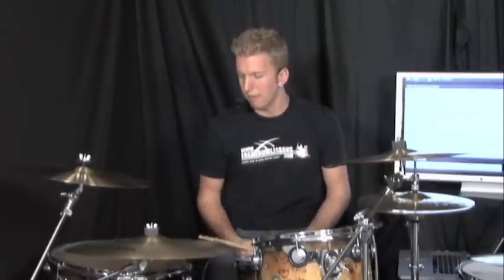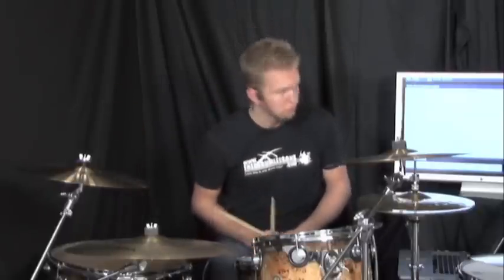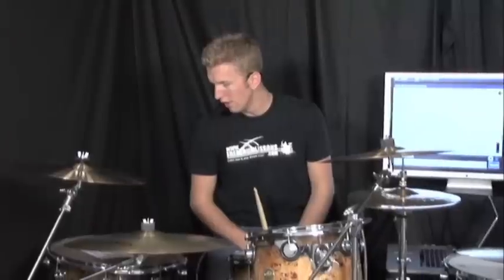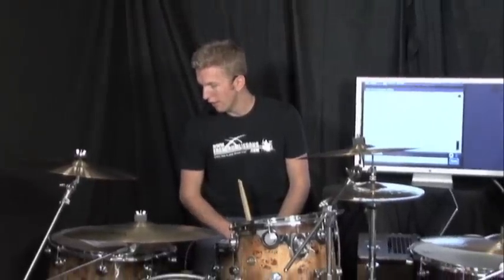So start it off, take it slow, don't hit yourself, don't hurt your fingers, but that's kind of the exercise that I use a lot, and it's also great because after that you could start practicing your crossovers. Cool. You should actually go right into exercise 5 because it's very similar to the same one, just moving around the toms, and that'd be a great one to go through.